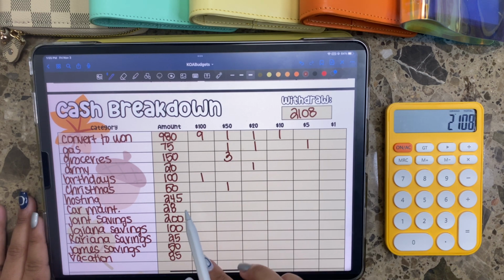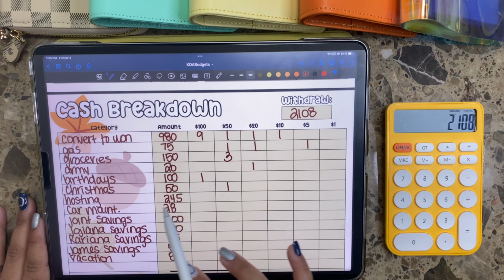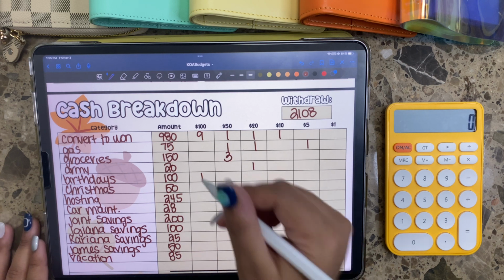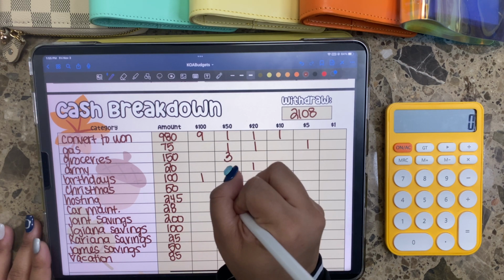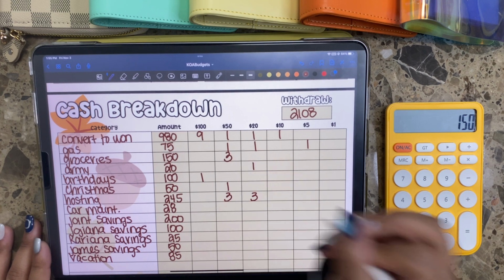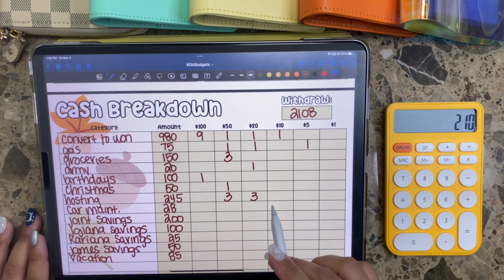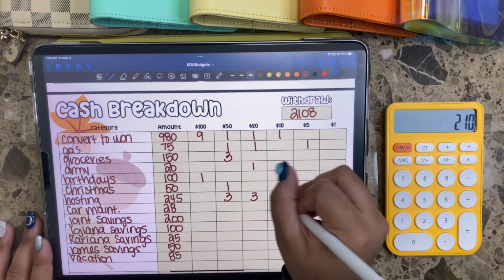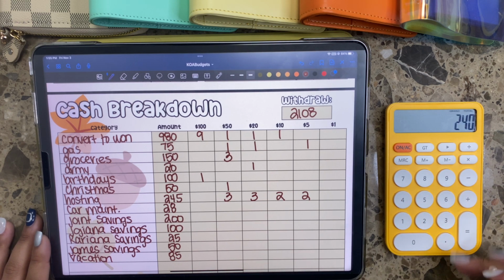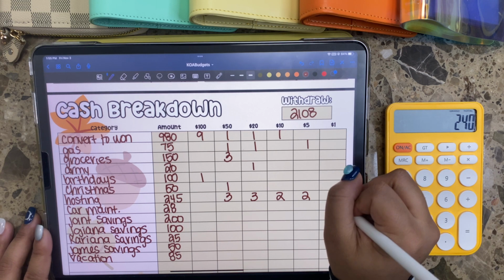I want to break down this hosting as much as I can, because what we're going to do is put the money on our credit card. We're going to go to Costco, and then I'm going to pay it back with this envelope, but I want to be able to break down the amounts. So I'm going to do 3 50s, 3 20s, 2 10s, and 2 5s. For 240, and then 5 1s.